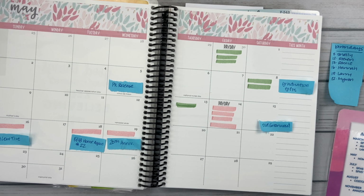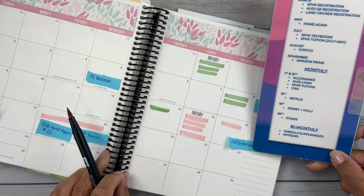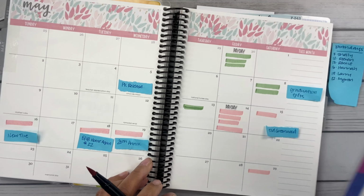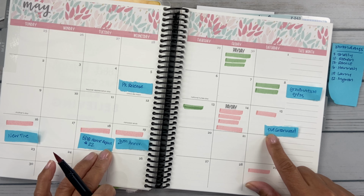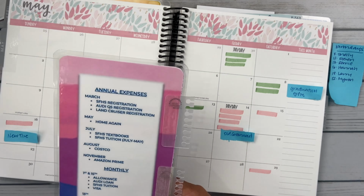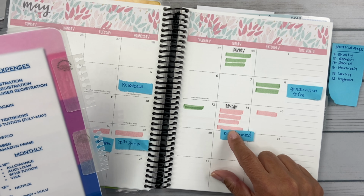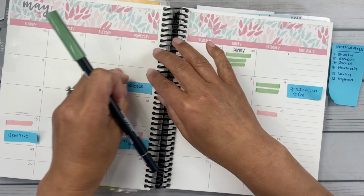And then what else do I have? Disney and Hulu is on the 15th, so I'm going to put that here. And then iTunes is on the 29th, so we'll put that here. And then anniversary, home again, Old Greenwood, I think I had here. And then, is there anything else? What am I missing? Allowance, Audi, Visa, Old Greenwood. Okay, so I think that's, oh, I know what I wanted to do. This one, hello, PK release.